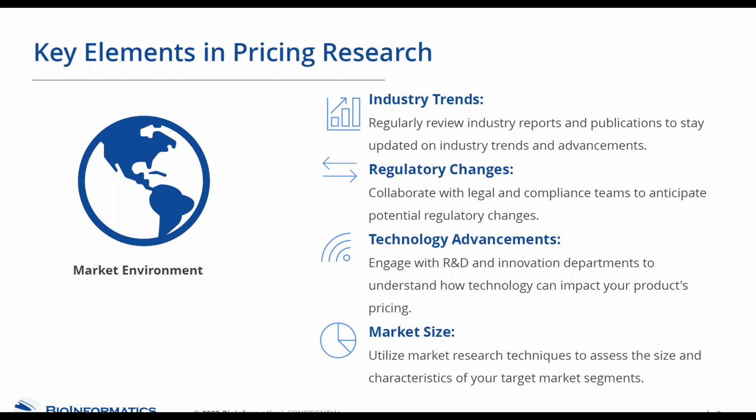With regulatory changes, work with your compliance and your legal teams to anticipate any potential changes that may affect the way your product operates or your product development process. You'll need to adjust your pricing to accommodate any compliance costs and work to still remain competitive. And sometimes, if you haven't addressed that in the beginning, having to fix that on the back end can be really expensive. So that part's really important.